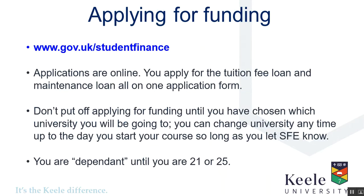You can apply for your funding now at gov.uk/studentfinance. The whole application is made online, and you apply for the tuition fee loan and maintenance loan in one form. Please don't put off applying for funding until you've chosen which university you'll be going to or heard back from all of your choices. You can change your university or course at any time by logging into your online account, and you can do this any day up until the start of your course.